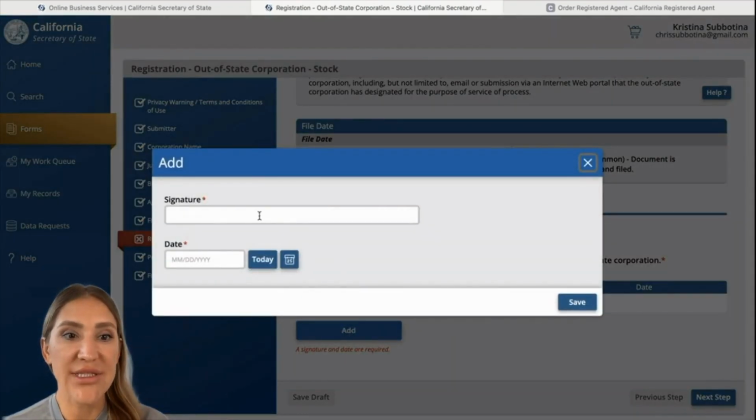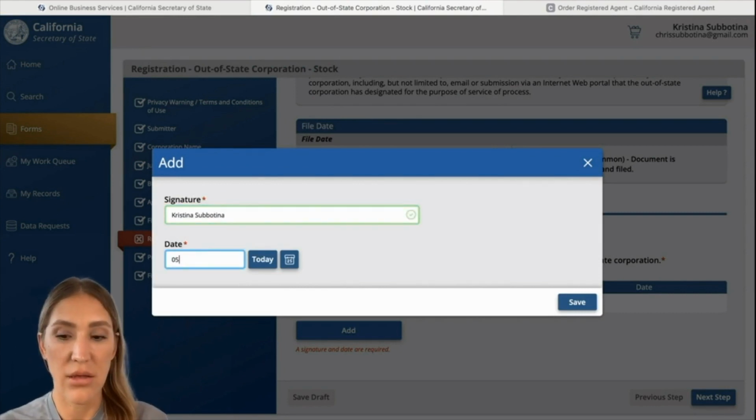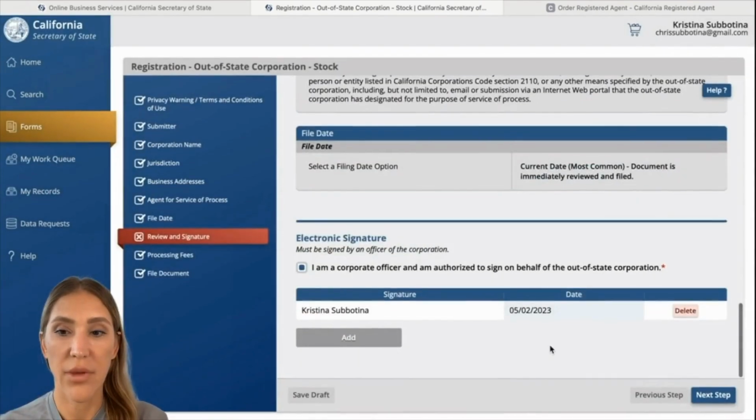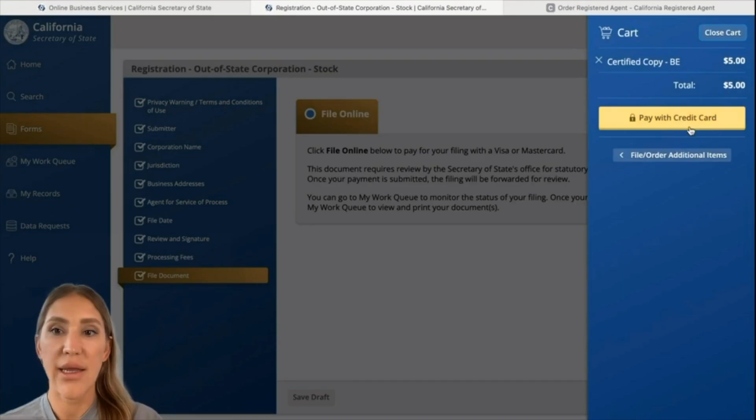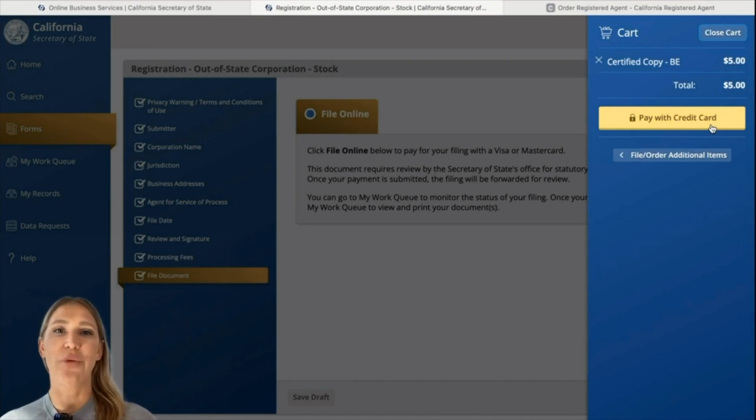You need to add your signature, and you honestly just type May 2nd, 2020. Or you can press today. Save. Right? Next step. And here you will just pay with your credit card, and that's done. Your Delaware corporation will be registered in the state where you reside and will be allowed to do business there.